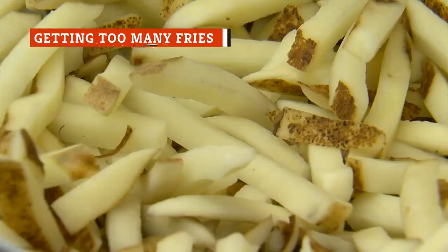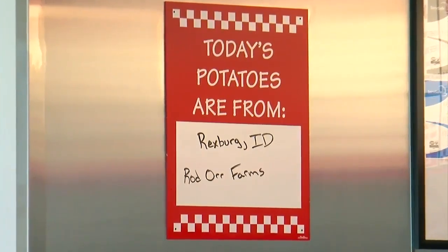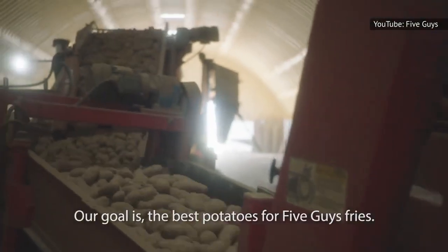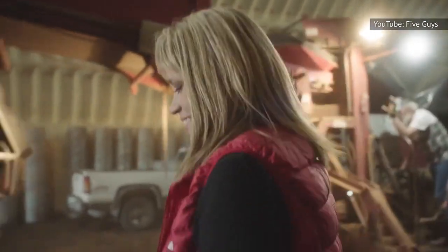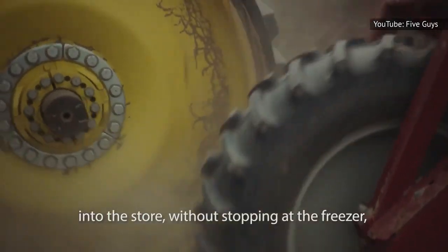The fries at Five Guys are super fresh. You may even see bags of potatoes around the store. The chain doesn't use frozen, pre-sliced fries. They make them fresh in the store from real potatoes. Yes, the very ones in those bags. Fresh French fries just taste better, which is already a reason to love Five Guys.